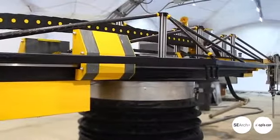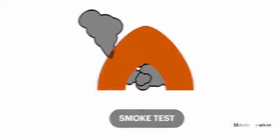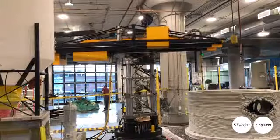We need your support to pass 3 tests: a smoke leakage test, impact test, and crush test to show the durability of our structure. Support our campaign and help us advance NASA's vision to build human habitats on Mars.